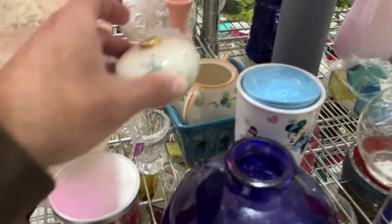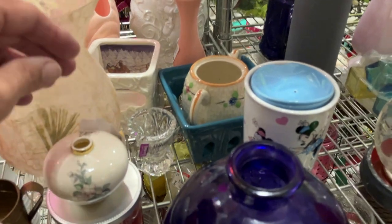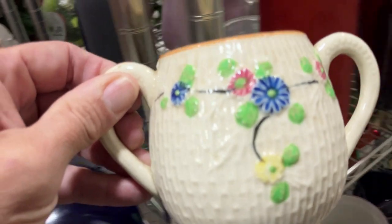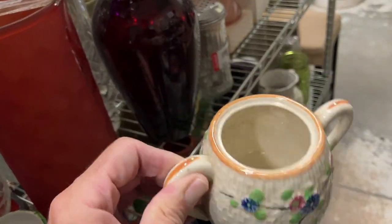There is a missing its lid. 1930s Majolica glaze. Japan, sugar bowl, no lid. Rats.